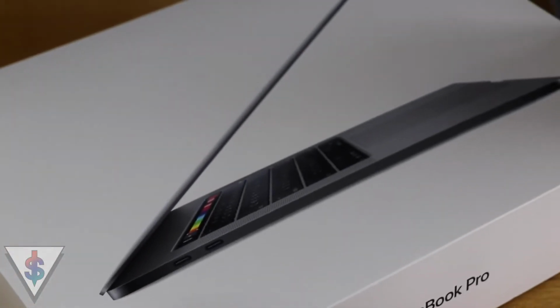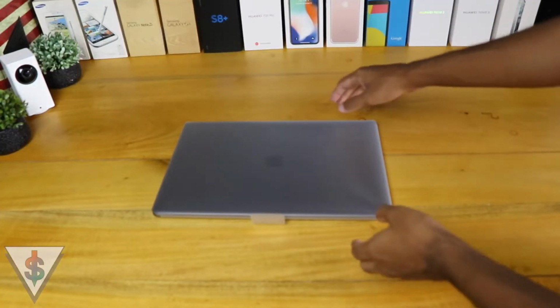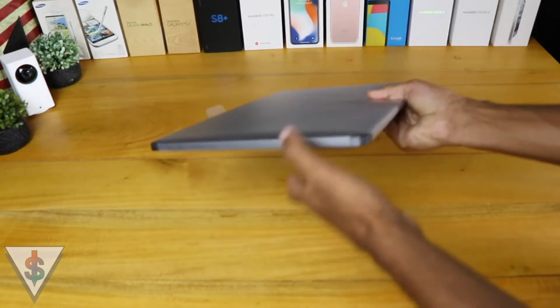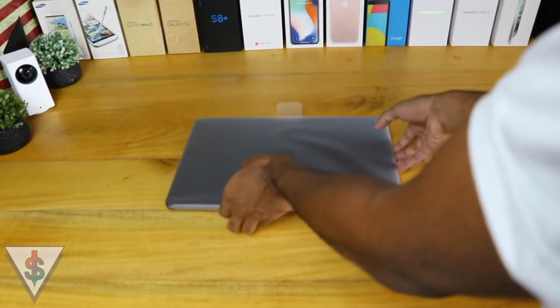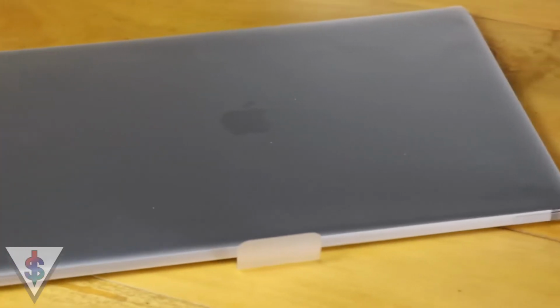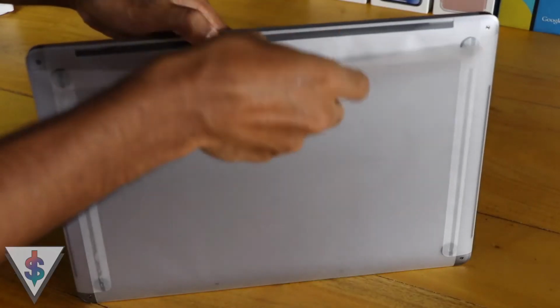So now, keeping the box to the side and moving away to the real VIP in the room, the 2018 15-inch MacBook Pro, we see that it is still nicely wrapped in this plastic protector. First things first, we need to get rid of this plastic to actually feel the awesome metal of this device. So let's do that, shall we? This is actually going to be the cleanest that this MacBook will ever be. Peeling this plastic protector off reveals the metallic design of this awesome MacBook Pro.